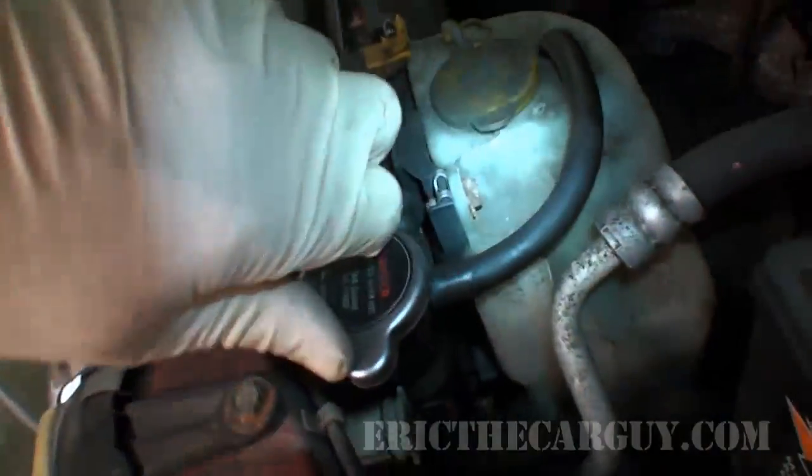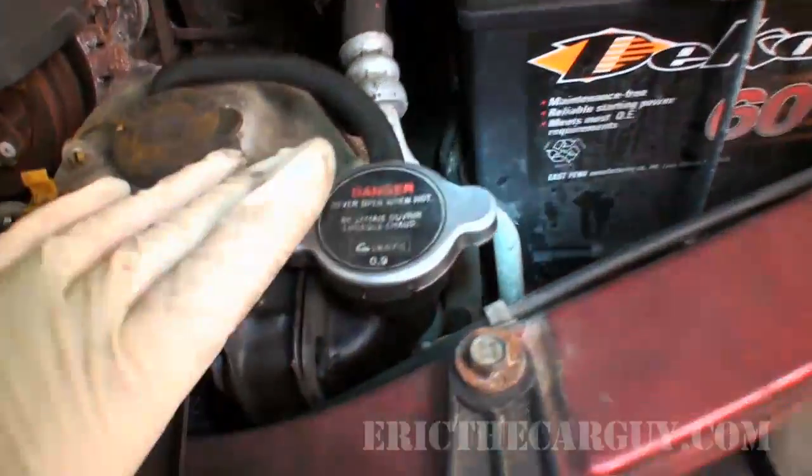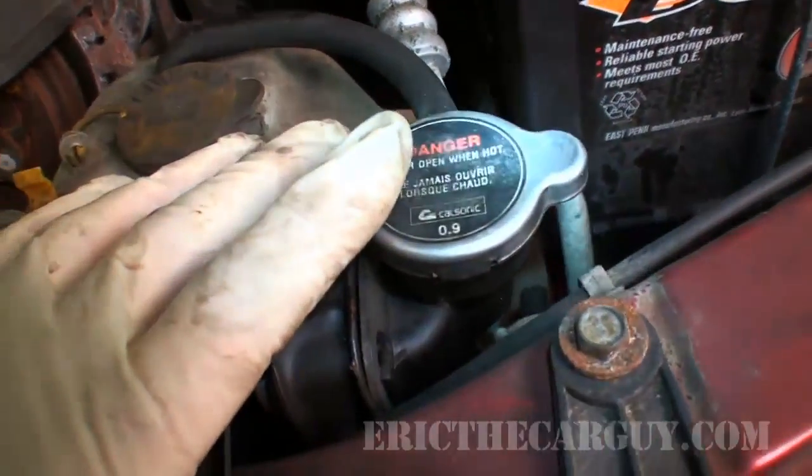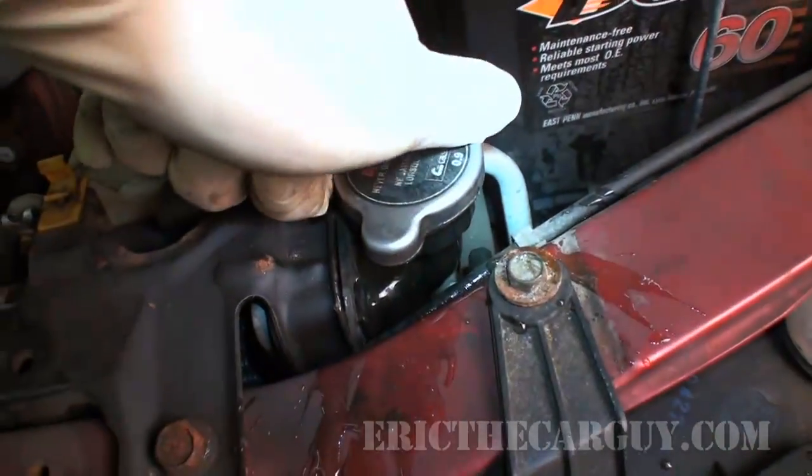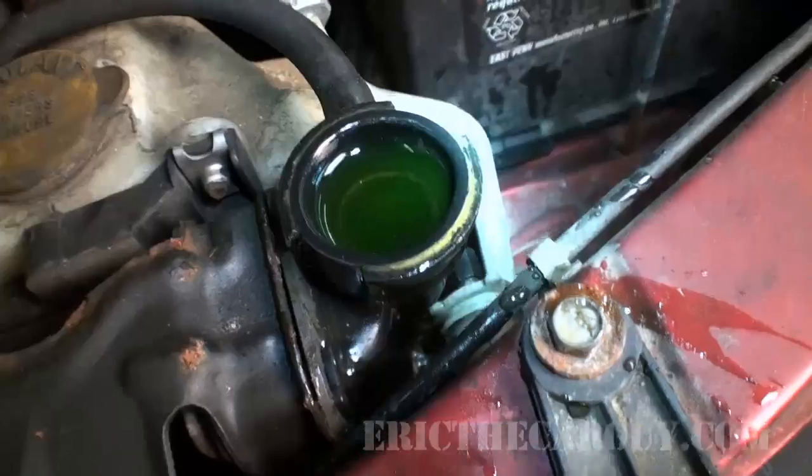But don't just check the reservoir, and only do this when it's cold. Do not take radiator caps off when the engine is hot. Just wait for the engine to cool down. Right now, this engine is cold, and even then, I just got a little bit of a squirt there. It's all the way up to the top.